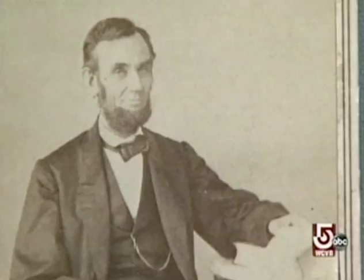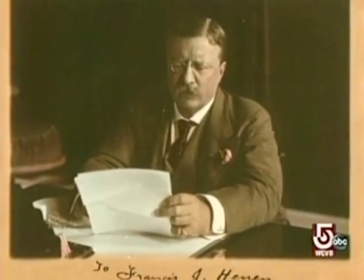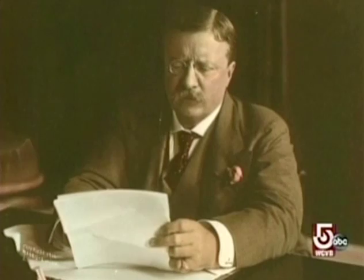We saw the Abraham Lincoln signed photo. It's thrilling stuff to be able to touch history every day. What is it that gets you excited? Today, for example, I opened up a box, and in the box was a Theodore Roosevelt picture, which is not uncommon, but this one was hand-colored, and I had never seen a picture of Teddy Roosevelt in color. So, things I haven't seen. I've been doing it for a long time, and it's still exciting to see things you have not seen before.